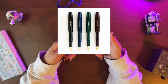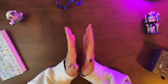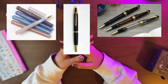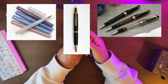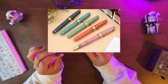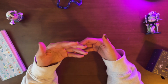I find the Kaweco Sports really cute. Like I'm really drawn to them anytime I see them in videos. So I would love to try a Kaweco Sport. I would love to try more Pilot pens. I know there's a lot of great ones out there. The Kakuno, the Vanishing Point, the Custom 823. There's a lot. And then there's all the Sailor pens. I find Sailors so stunning, particularly the Pro Gears and the Pro Gear Slims. I really love the silhouette of those pens, and I love the different colorways that they keep coming out with.